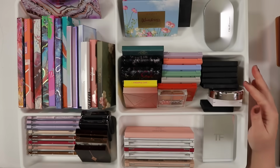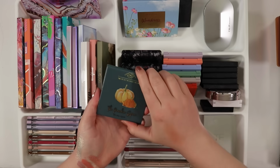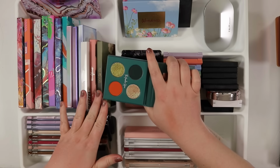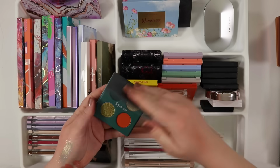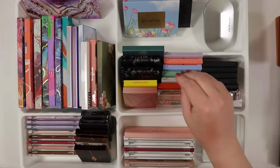I think the last drawer we have to go through or section is this one. So I have this from Dee Dee's Signature. I think this is such a beautiful little quad, so I'm definitely keeping that. It's the pumpkin spice quad that was sent to me, but I really love that one.